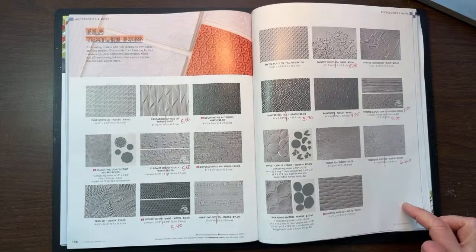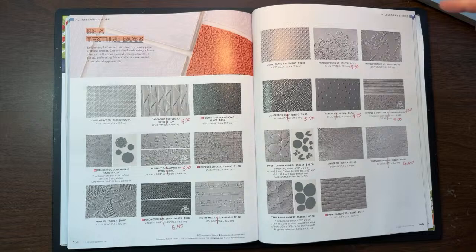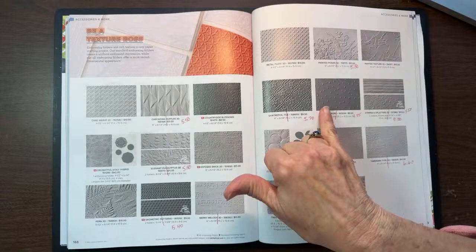Page 169, quatrefoil tile. They're challenging me here. That has been marked down to $5.70. Painted Posies has been marked down to $5.50. Raindrops has been marked down to $4.75.